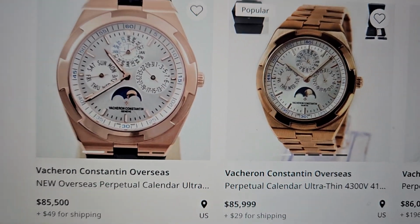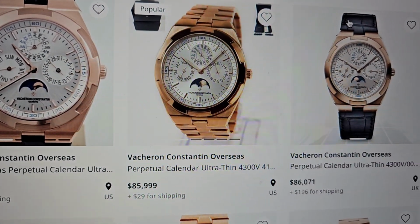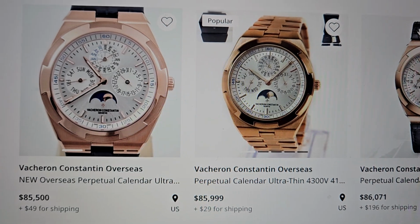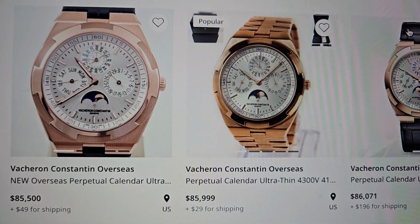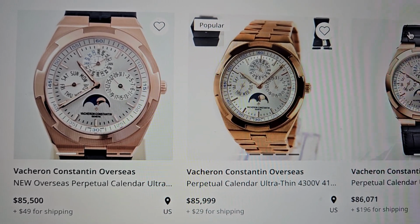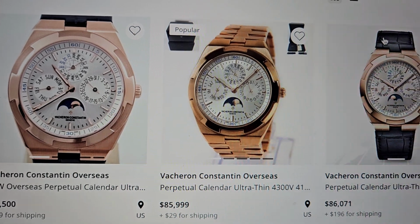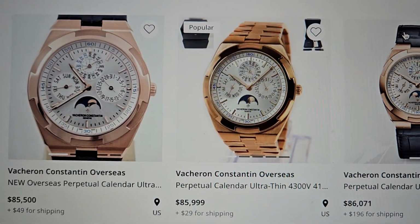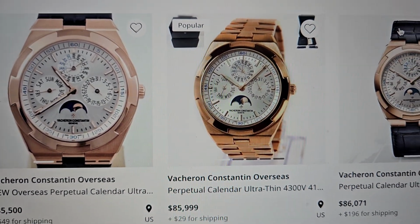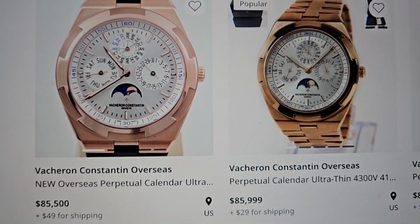Now let's take a look at the Vacheron Overseas. I think it's a beautiful watch. Too big for me. It's 42 millimeter. It's a huge watch. Now I don't know, do they come just on the strap, or do they come with the bracelet and the straps that you can put on? I don't know. This is above my pay grade. I'm just a poor migrant making YouTube videos here. But let's take a look.